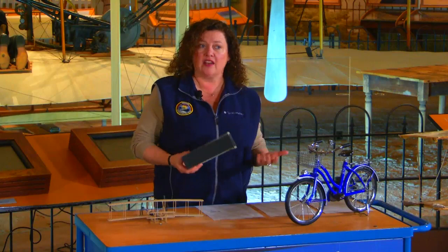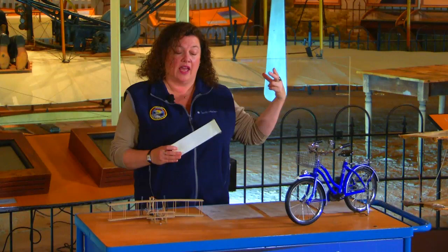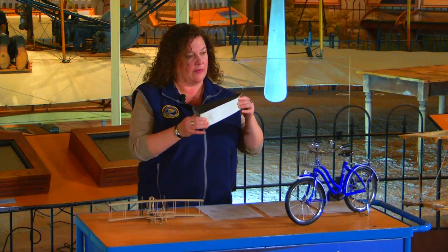One of the challenges that the Wright brothers had was to try and figure out how to make an airplane roll. There were a lot of people working on inventing the airplane at the same time that the Wright brothers were, and they were all trying to figure this problem out. Well, the older of the two brothers, Wilbur, had sold an inner tube at the bicycle shop, and he was playing with the box, and he was bending the box like this.